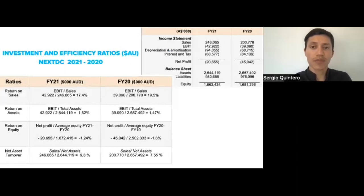In order to talk about their business performance, financial ratios are useful because they help obtain quick first conclusions about how healthy a company is in its operation, and they tend to be different depending on the type of industry. For NextDC, table 2 presents financial ratios relevant to the analysis of NextDC from an investing perspective. Return on assets and equity have a positive increment, while return on sales has slightly decreased. Efficiency ratios show a positive increase in the net asset turnover, while the debt ratio remained unchanged, while the current ratio increased nearly 4 times in 2021 compared to 2020.